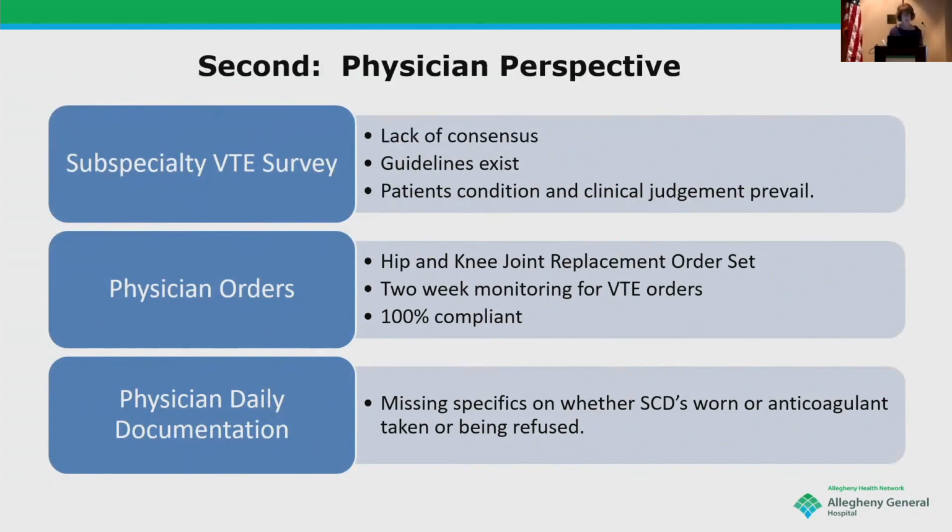Second, we looked at the physician orders. I took a look at 2 weeks worth of hip and knee joint replacement order sets to be sure that they were ordering the appropriate VTE prophylaxis, and they were 100% compliant. And I do have to tell you that with these order sets, I talk with the residents all the time and we update them. So this 100% compliance was not surprising to me. They wanted to develop an order set that was usable, and they are using it.